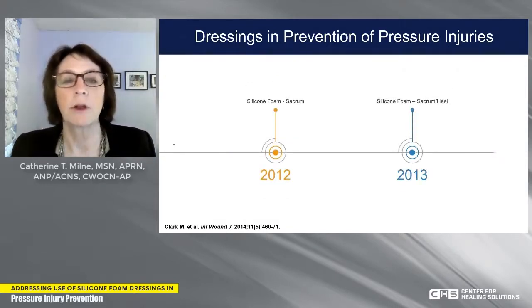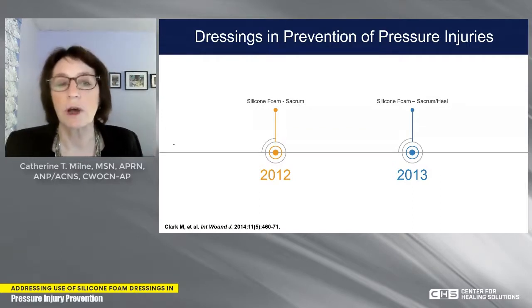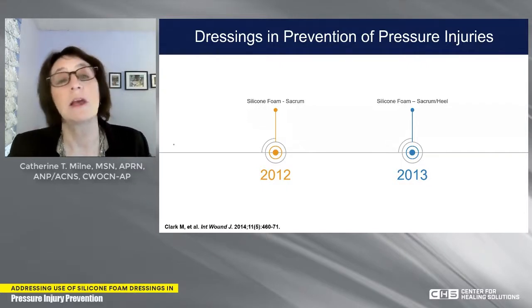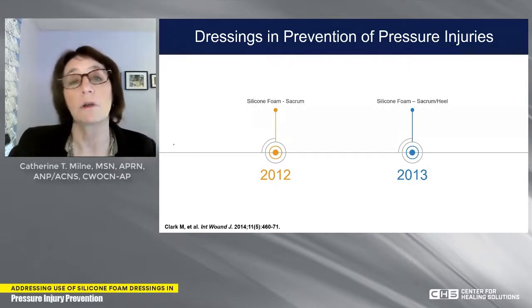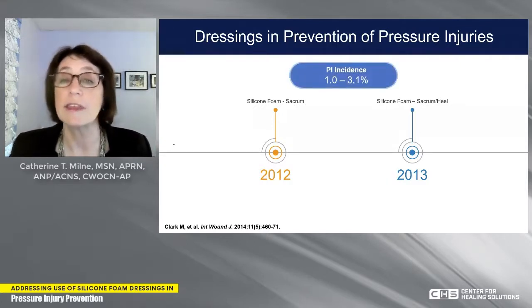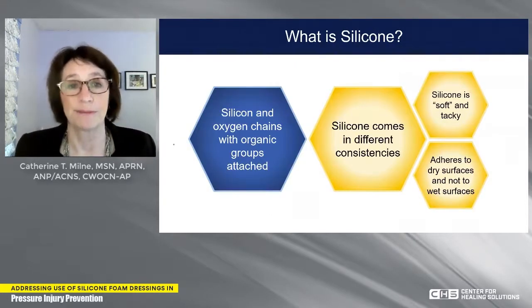Now let's look about the next step. And this is where we found that silicone foam was introduced to the marketplace. So in 2012, there was a study showing that using silicone multi-layer foam on the sacrum. 2013, another study, much larger, aggregating patients and used a multi-layer silicone foam for the sacrum and the heels. And guess what? The pressure injury incident rate in this group with this construction was 1.0 to 3.1%. So very, very low. And obviously we've made a breakthrough.